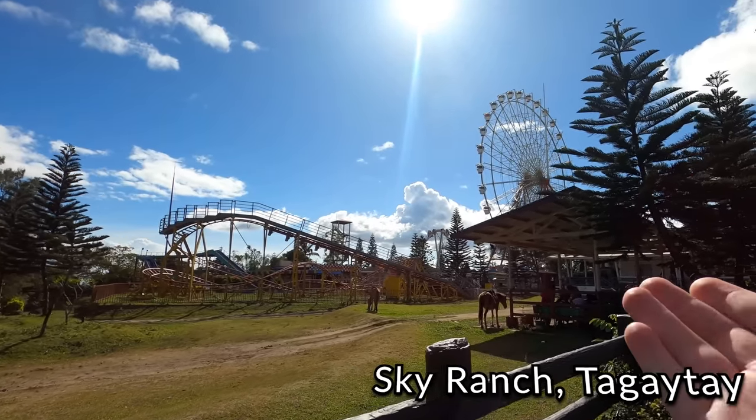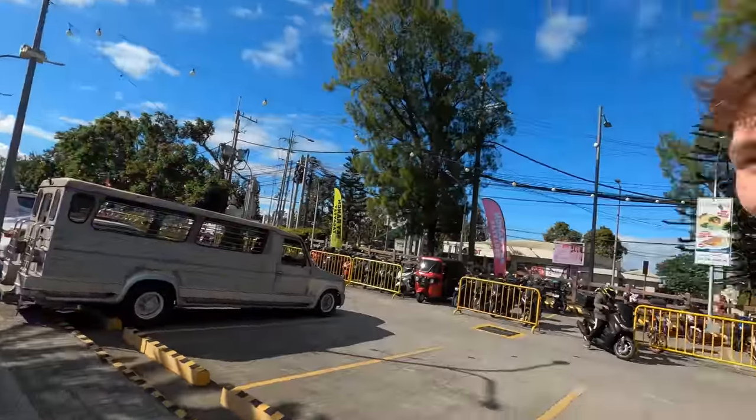Guys, we decided to go back to Enchanted Kingdom. Oh, just kidding, it's Sky Ranch. Yeah, so we decided to check out Sky Ranch. Apparently you pay per ride, so we just rode a bunch of rides yesterday and they all look about the same. Yeah, people on the Google reviews said it's a mini Enchanted Kingdom.